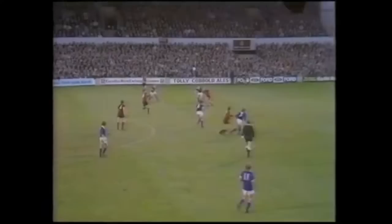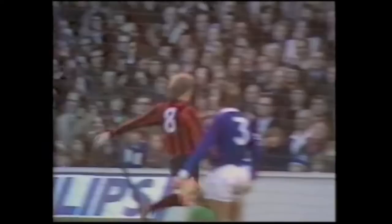Play between Marsh and Bell. Here's Henson. Bell moving to the far post. He's run an awful long way. Well, he started that and he finished it, and there's no doubt about that one.